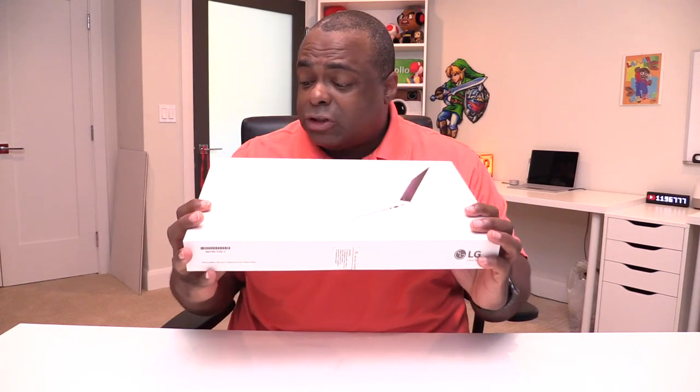First, I didn't even know they made laptops. I love their home audio stuff, I love their TVs. Anyway, LG makes laptops, and they have this new one that came out this year, called the LG Gram.